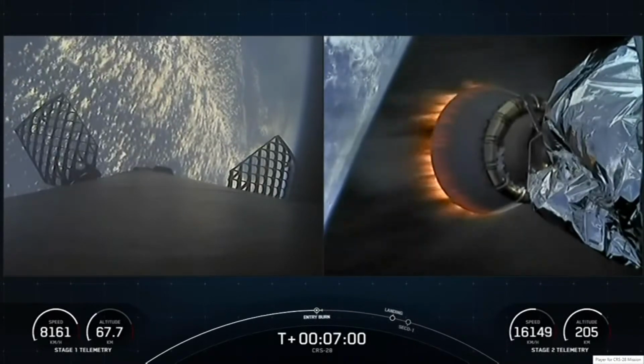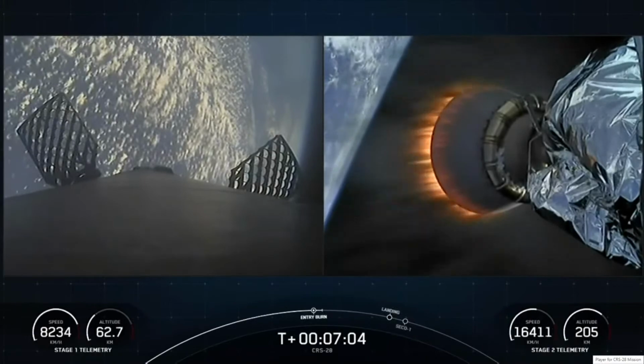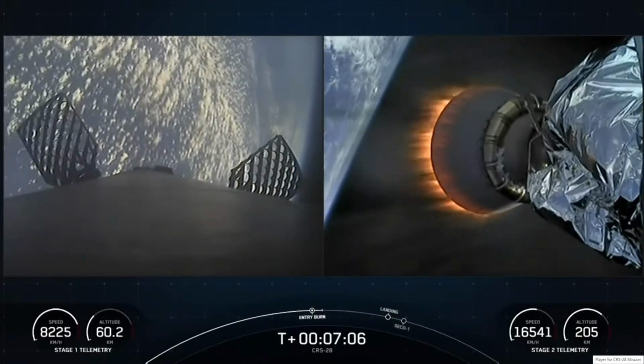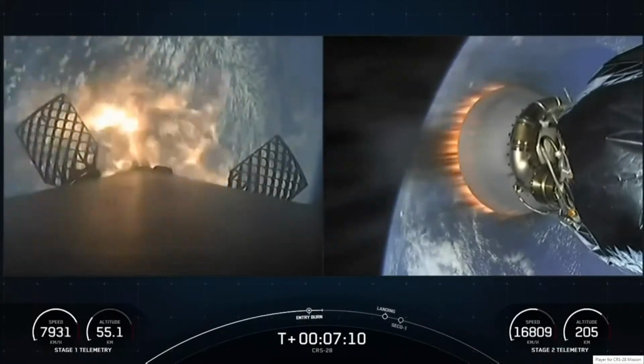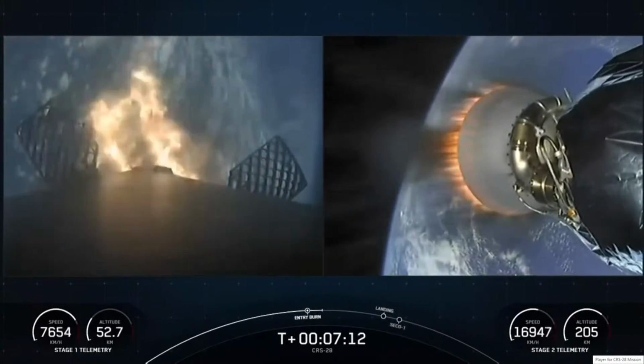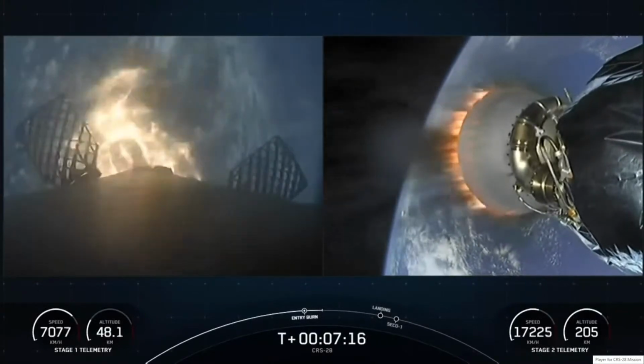Stage 1, STS has safed. Stage 1 entry burn startup. Second stage on the right side of your screen. And there's that call out for stage 1 entry burn startup on the left side of your screen. The second stage is continuing to take our Dragon spacecraft to orbit.